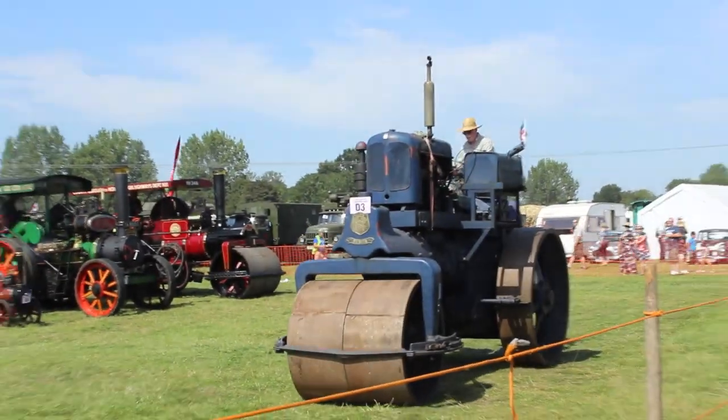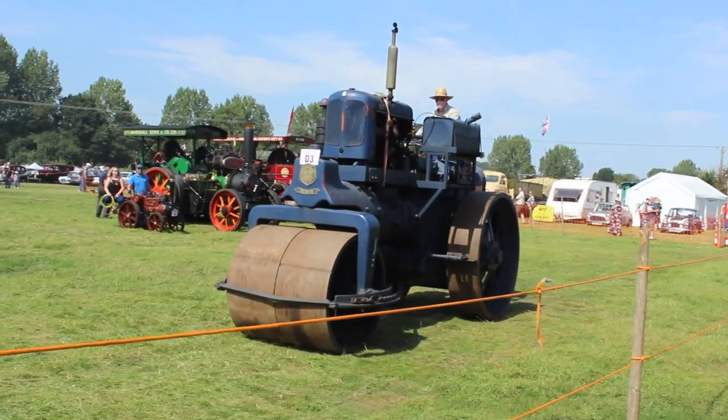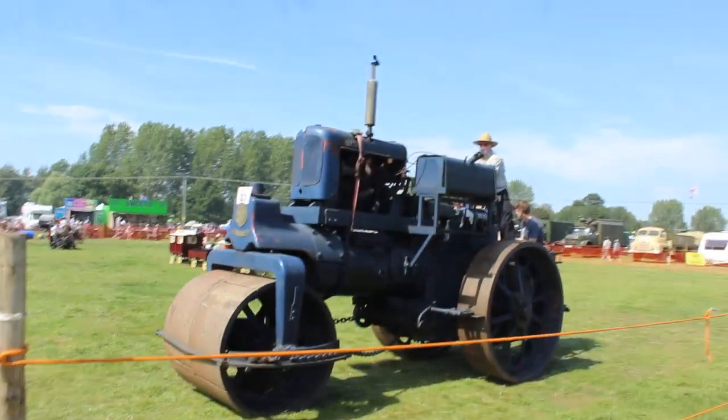This one had a particularly unfortunate afternoon out in Victoria. And did a few times down that course. It was scrapped.